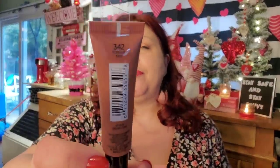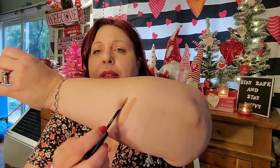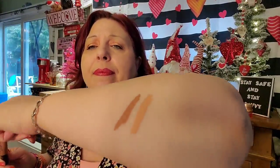This one is number 342. It's called Tongue Tied. It's a really pretty color. Let's see what the condition of this one is. It's also a matte. Wow, I love that color. That's a really nice color. I actually love matte nude lipstick. I just love.